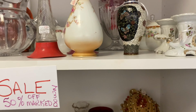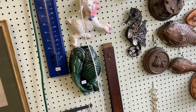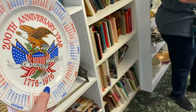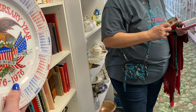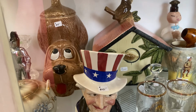Christy, well, I think we've just about cleaned out this shelf. I can't tell what these are. I've never seen one. I love the little lamb. I'm going to get this for my Fourth of July display. It's only $3. Oh, that is cute. Isn't that great? I love the Uncle Sam.